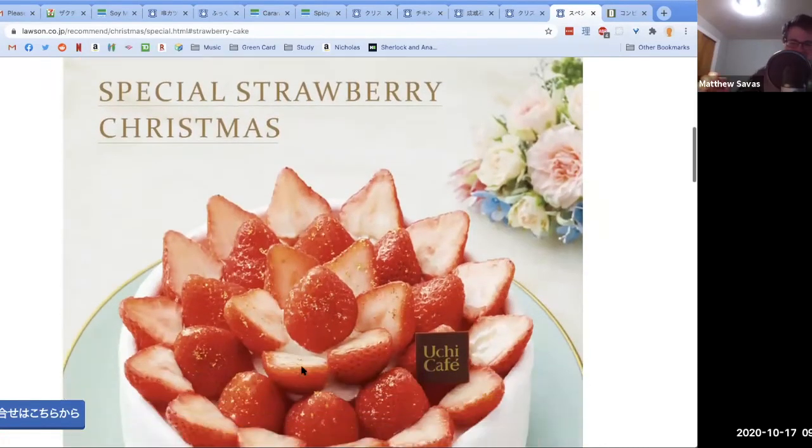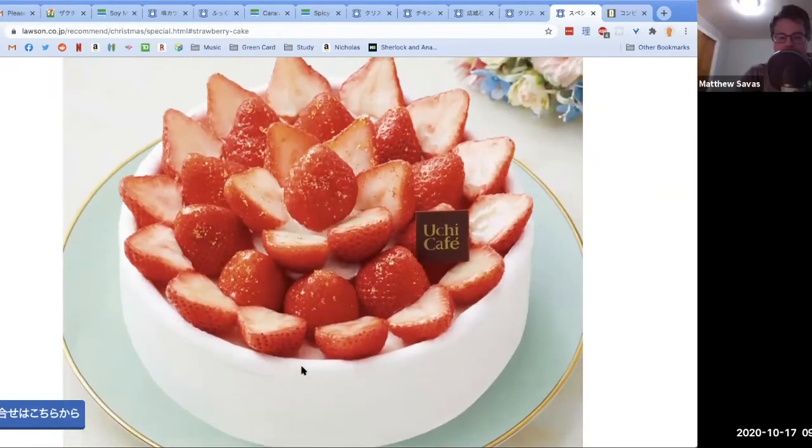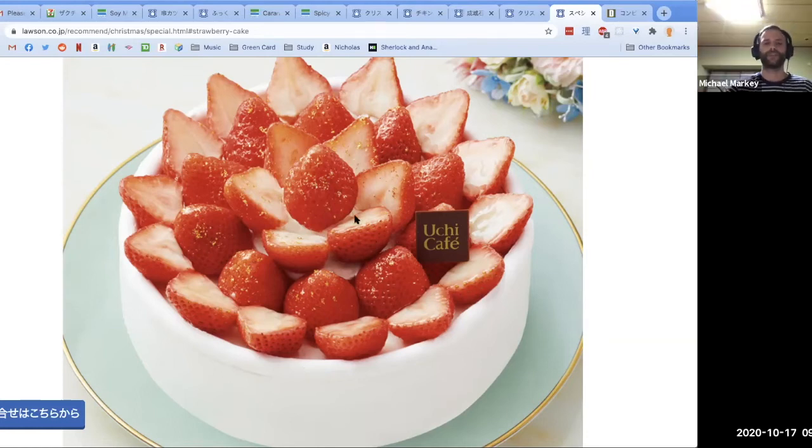Ladies and gentlemen, look at this. Are you kidding me? All right, for our podcast viewers, let me explain what we're looking at. We've got a whipped cream cake, and on top of that, we've got the most beautiful array of sliced strawberries sitting on top. It is stunning. It looks like this is gold leaf that has been sprinkled. Oh, that's what that is. Gold powder. Yes.